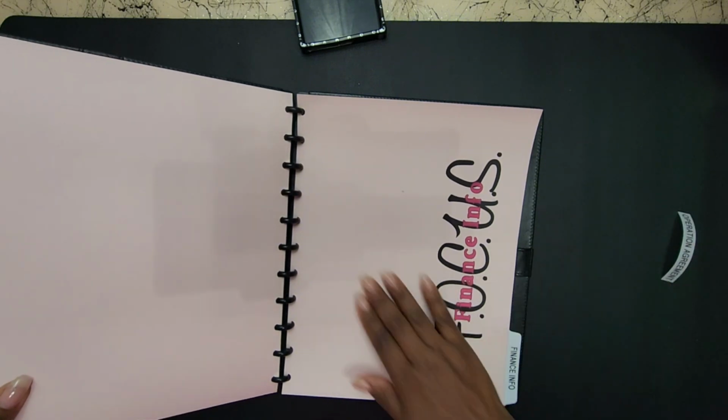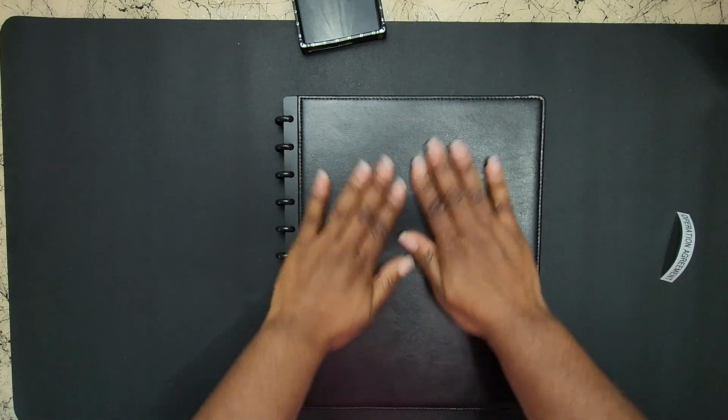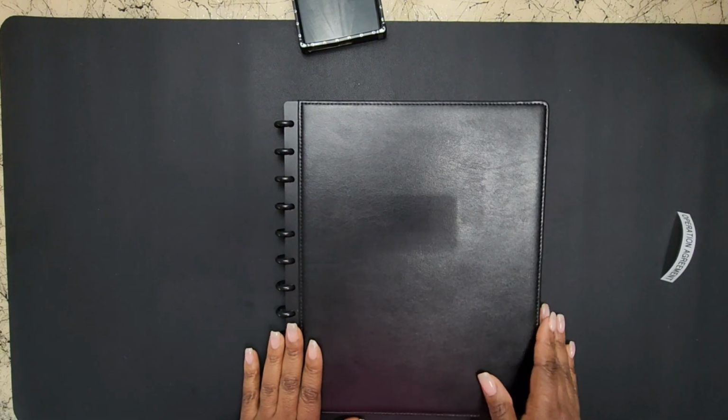All right. So we're missing one tab, but this is what it's looking like so far. I'm really excited to flip through it.